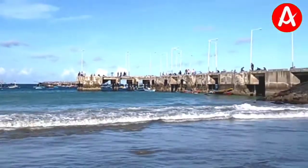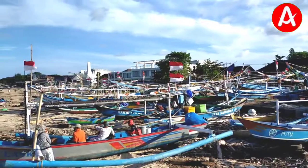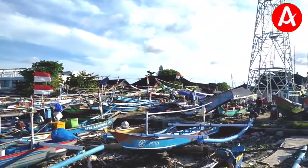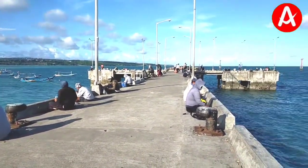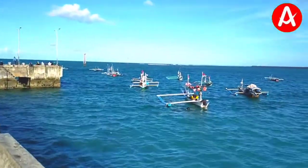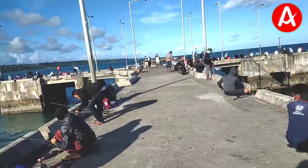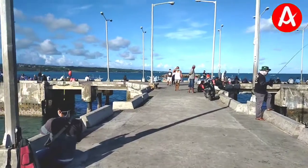Okay, look at that. This is like the harbor. Lots of people are also fishing on this ocean. Fishing village. Lots of boats are not going out to the ocean because the wind is so strong at the moment. And this is like the harbor. In this harbor, lots of people are fishing. You see that? Yes, people on the left side and the right side are fishing, trying to catch fish here.